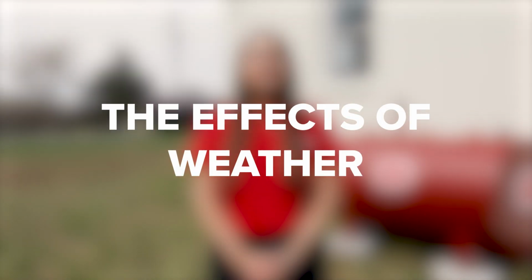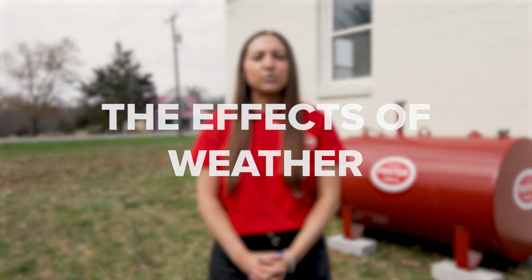It's super important to consider how weather can affect the levels and usage of heating oil. If the temperature outside is cold or it's a windy day, this will increase your fuel usage. In the winter, you will use more heating oil, and in the summer, you will use less. For example, if your tank says 1/4 full in the winter, it is crucial that you order as soon as possible to prevent the risk of running out of oil.